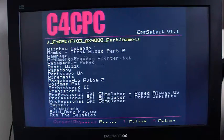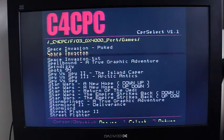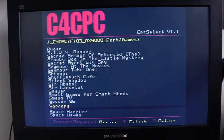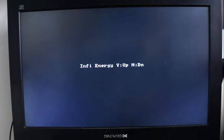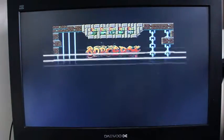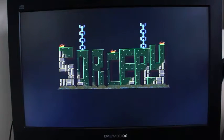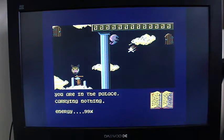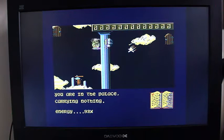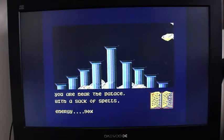So let's look for one of my favourite games on this. It's Sorcery. Got to be there, surely. Whoops-a-daisy. There's Sorcery there. Obviously they had to try and adapt it, right? Infinite Energy up, down, no. Water Walk up, down, no. Fantastic. So there you go. There's a computer game running on this console.